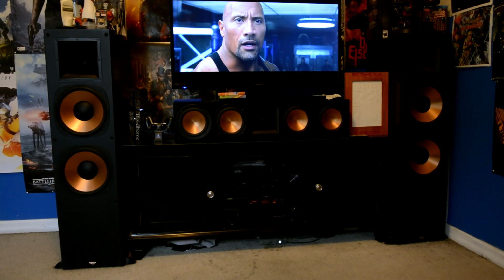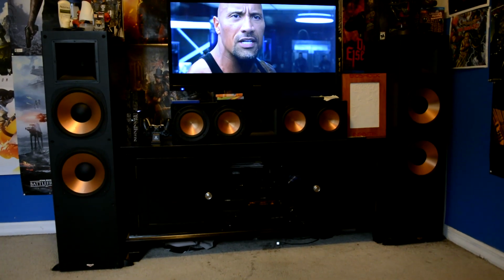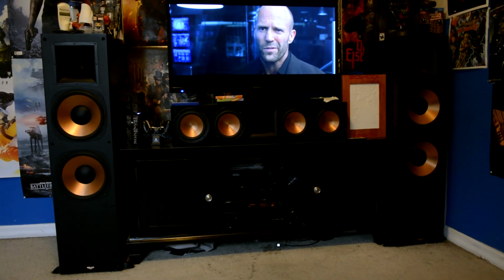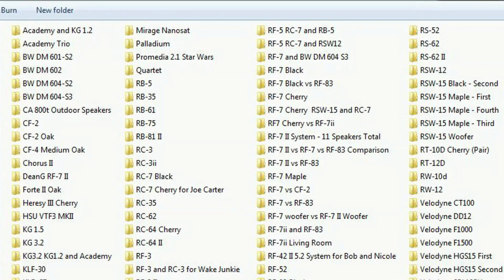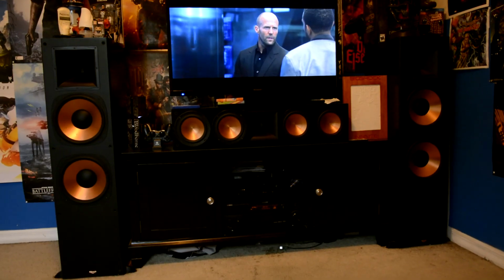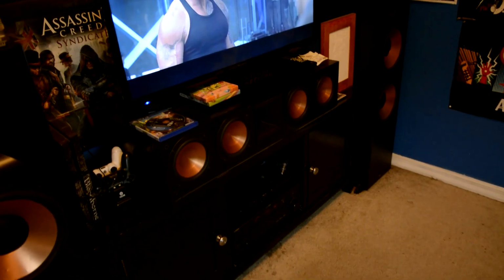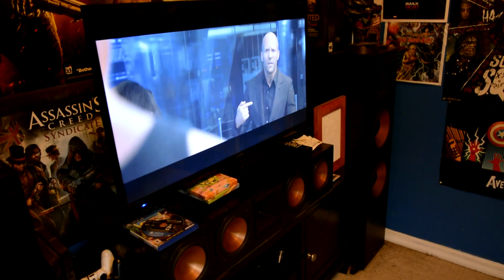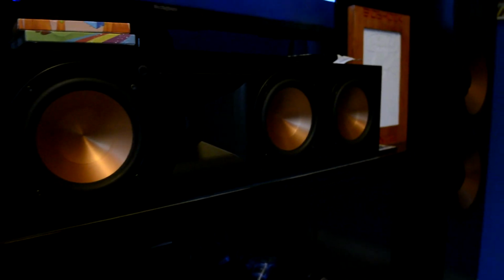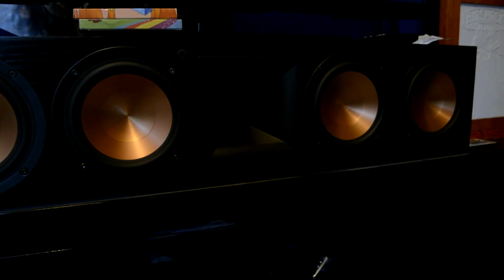I bought my son's RF7s on Craigslist for $400. I believe Klipsch originally sold these for $1,200 each, so that was a fantastic buy. There's a lot of great buys on Craigslist. Just about every speaker I've ever owned has been purchased used. A few of them were purchased brand new. The RC64-2 is a monster, massive center channel. As you can see, the center channel is bigger than his TV. The RC64-2 has four 6.5-inch drivers, as well as a 1.75-inch titanium tweeter.